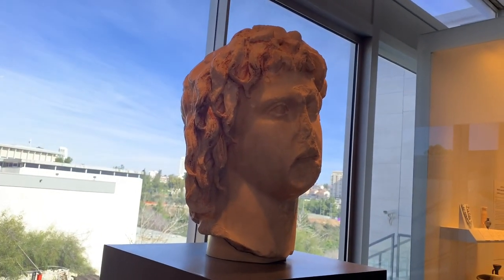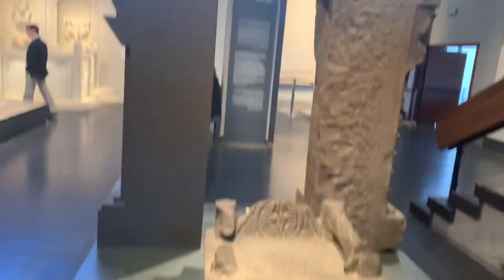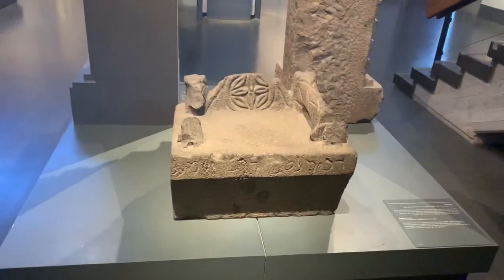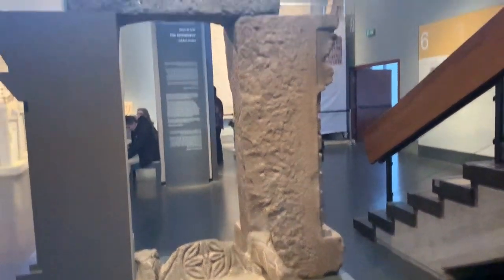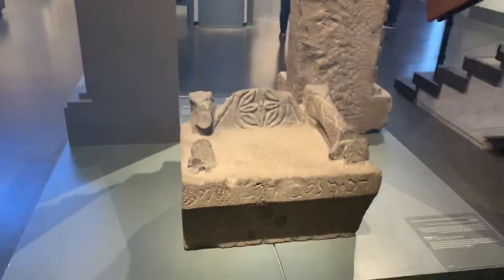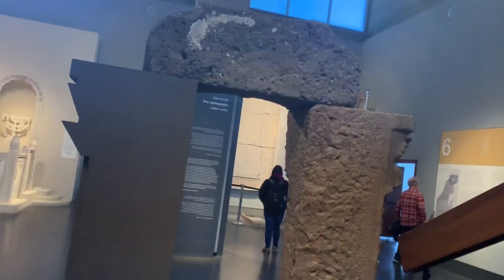We found a statue of Voldemort. Our tour guide was saying this is made out of basalt, and this would be referred to as the seat of Moses. So whoever is going to teach the law or the Torah, they would sit in the seat and they would teach people from it.